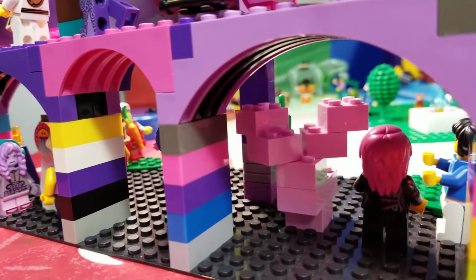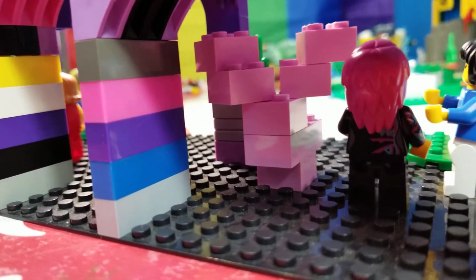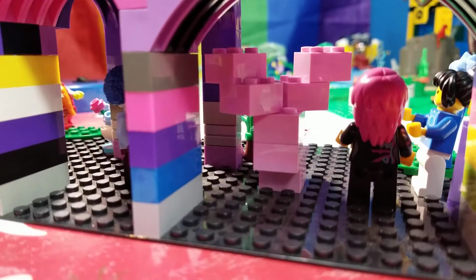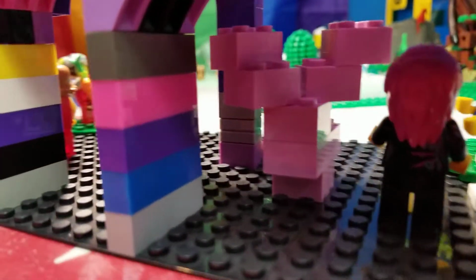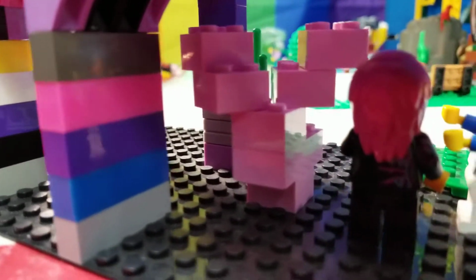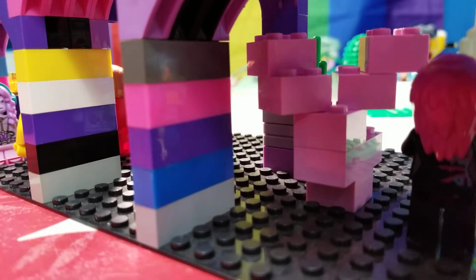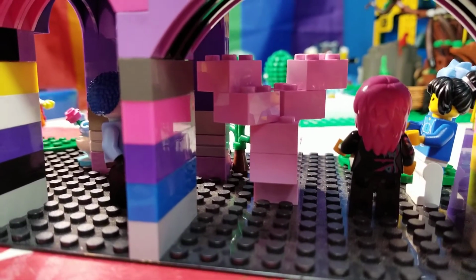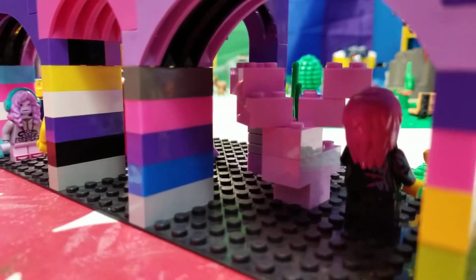But here, the next pillar has the bisexual flag, because again, that includes women loving women and women loving non-binary people and women loving who they want to. And so they wanted to be inclusive and make sure that they were including everyone when they are embracing the feminine. I still don't know what that means, but we're just going with it.